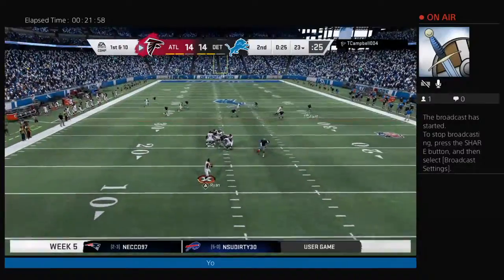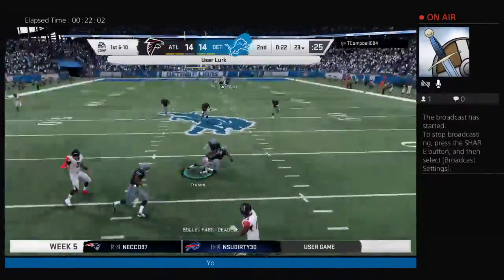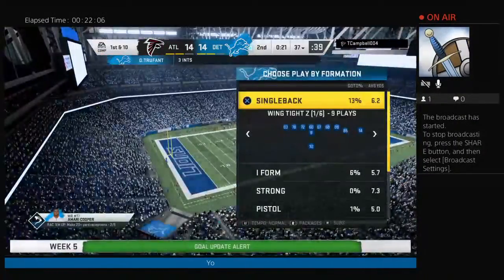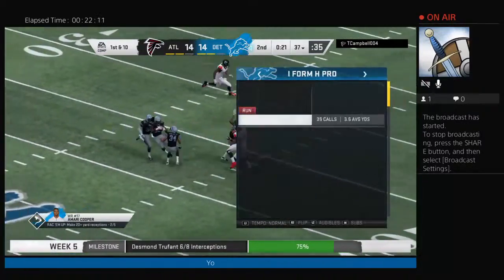What are we doing here, Coach Davis? Well, I'm trying something on first down. And it's something. And my goodness, another interception. It's Desmond Trufant, and his guys are going to get the football at the 37-yard line.